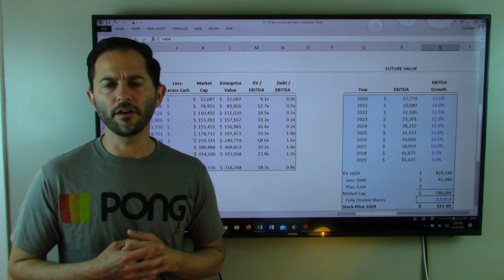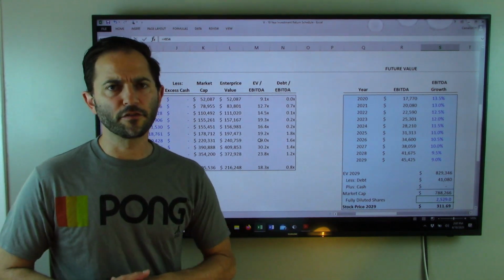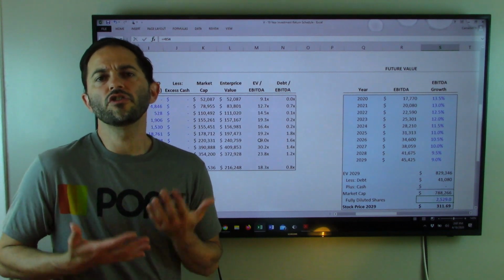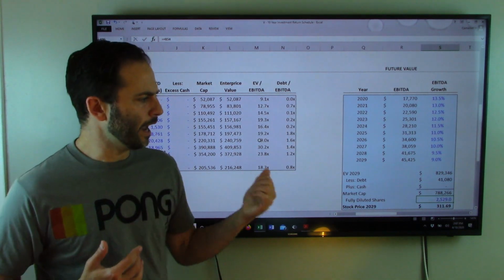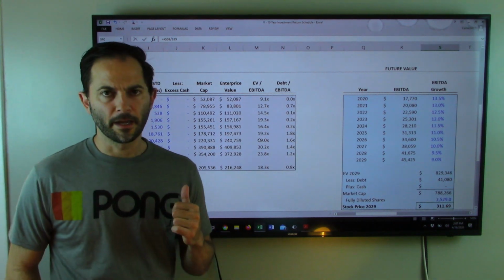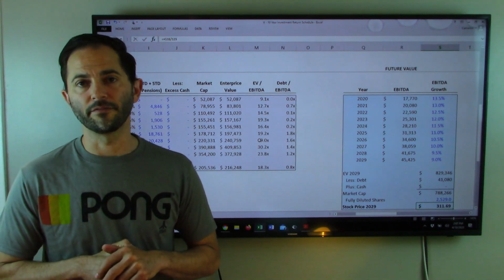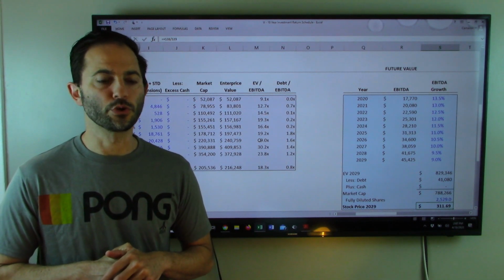That's how they fund the cash required to lend out and get the working capital. Some of that's convertible into common stock. So I've assumed all of that gets converted, and therefore the fully diluted shares outstanding divided by the market cap gives us $311 as a future stock price.